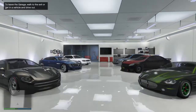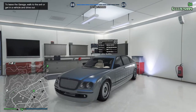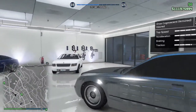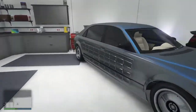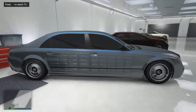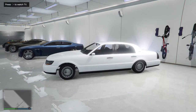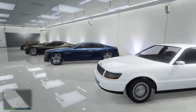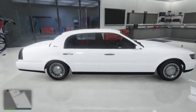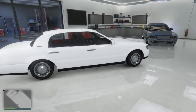So let's start with the end. That's the Cognoscenti, the armored version, the long one. At a period of time where I really like that dark metal color. For an armored car, I think it's quite alright. Here is a special car, a special Rockstar car. I like to collect them. Maybe you recognize it. It is the car belonging to the scientist next to the satellite dishes in Sandy Shores desert. Generally there is a van with it, but you cannot store the van, only the car.